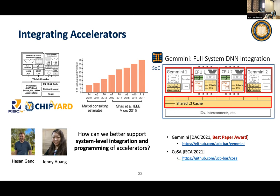Well, this is really the beginning. With all the different applications and all the driving scenarios, we really need to think about how we can better design, program, and also integrate all the different accelerators together coherently. I'm looking forward to working on those interesting and exciting problems with the entire architecture community.